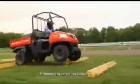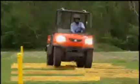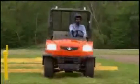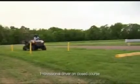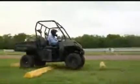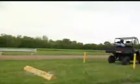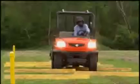Smoothing out rough terrain is all about suspension travel. The Kubota has 4.1 inches of front suspension travel and 3.5 inches in the rear. Minimal suspension travel, which means maximum trouble over the bumps. The new Ranger leads the industry. It has a full 9.6 inches of travel in the front, more than twice the Kubota. In the rear, it has 9 inches of travel, over 5 inches more than the Kubota. That translates to a smooth ride the Kubota simply cannot match.